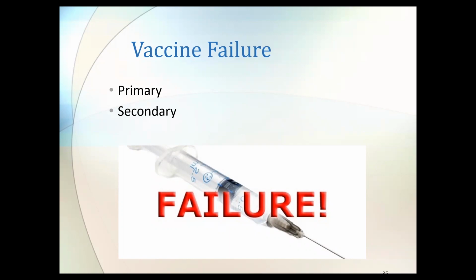So then there's secondary vaccine failure, and this is usually just the gradual loss of immunity after the initial immune response over a period of time. This is called waning. So this often occurs years down the road, and this is why we give boosters of inactivated vaccines. So like Td or Tdap, over time your immunity to those diseases wanes, and that's why we give a booster dose of vaccine.